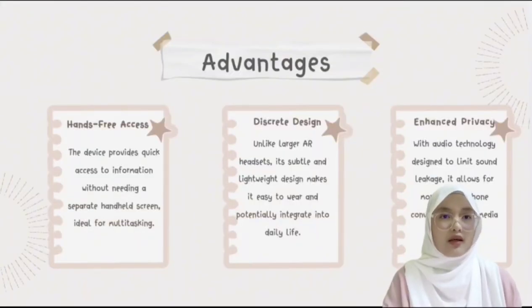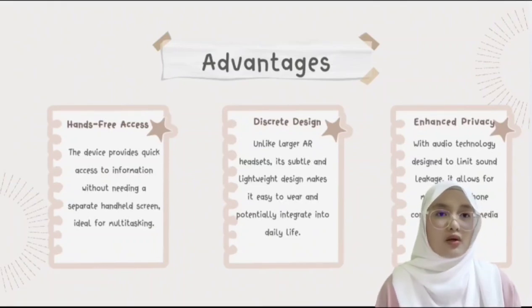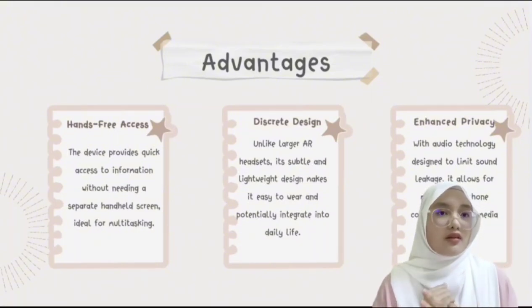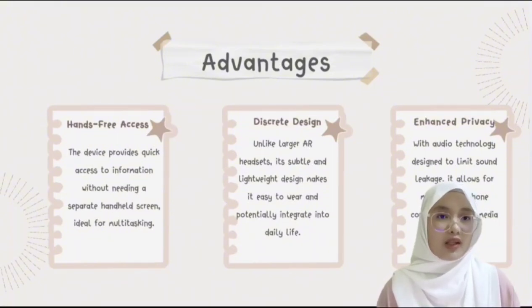Oppo Air Glass 3 has its own benefits and disadvantages. Oppo Air Glass 3 has hands-free access, which enables users to access real-time information such as notifications, weather information, and navigation prompts without needing to hold or interact with a phone. This benefit is very ideal for a person who loves multitasking.